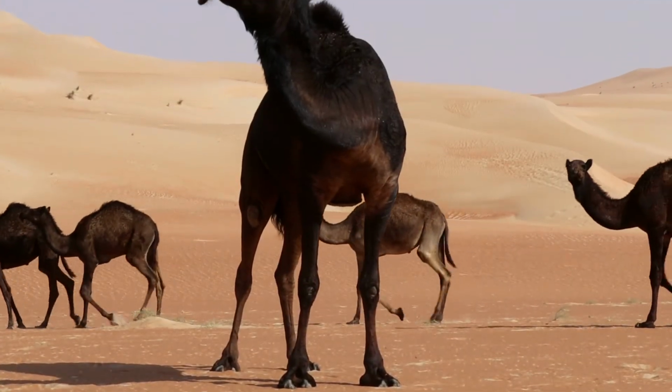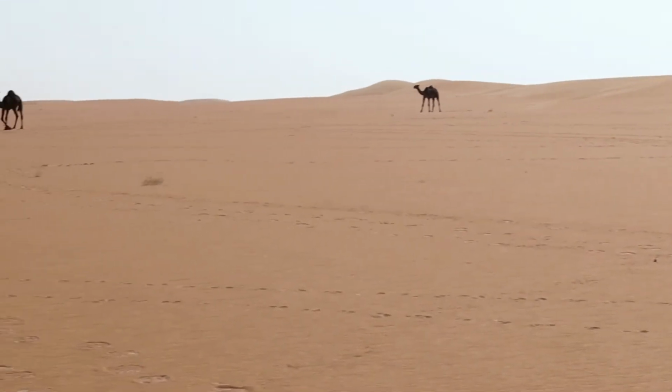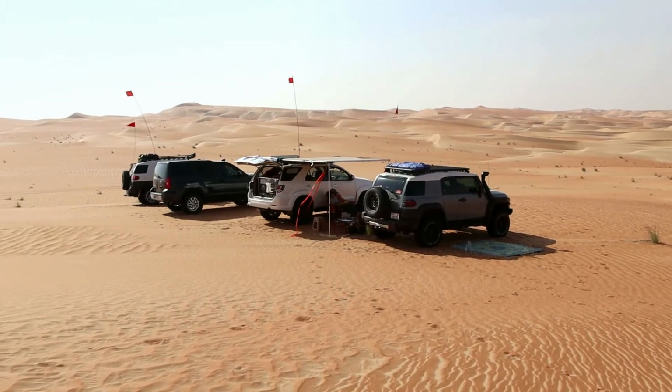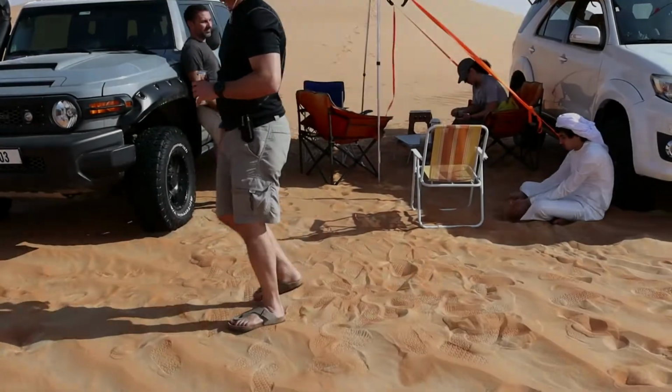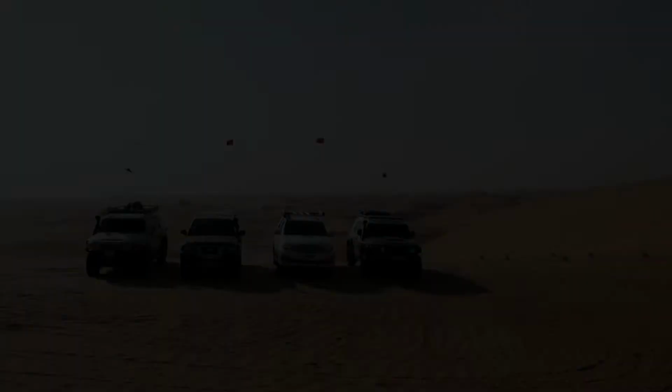We were surprised of how the nature is pure and kept untouched at this part of Hameem desert. It is presenting a real experience of being in a remote, beautiful, endless Arabian Sahara.